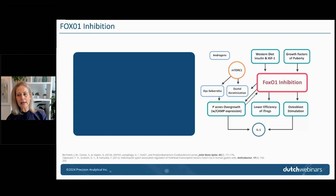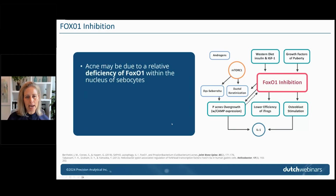Well, let's go back to that story of FOXO1. So there's a whole theory now that acne may be due to the deficiency of FOXO1 within the nucleus of the sebocyte. So remember, where is FOXO1 active? In the nucleus. Where is it inactive? In the cytoplasm. So we want FOXO1 in the nucleus of the sebocyte so that it can keep mTOR at a reasonable rate and not overproduce sebum and not overproduce skin.